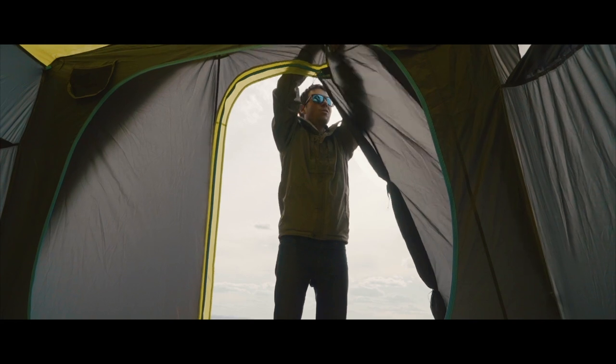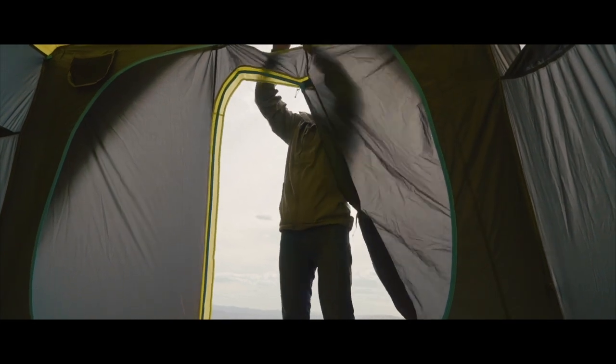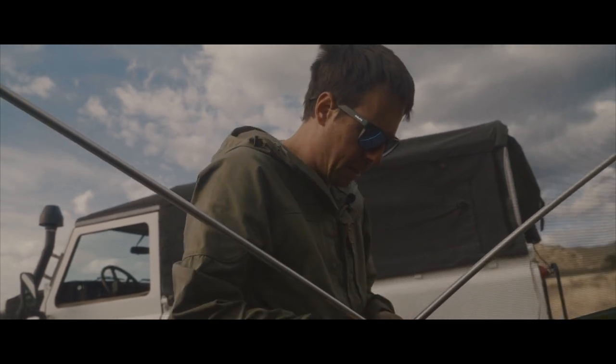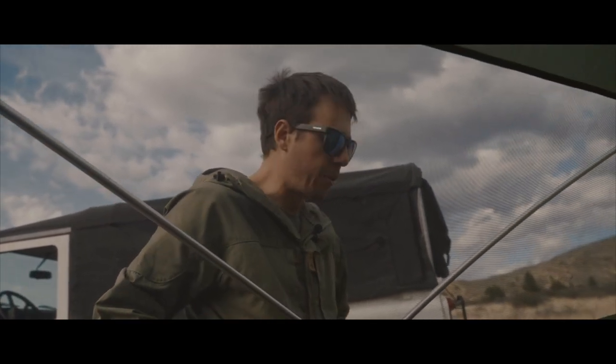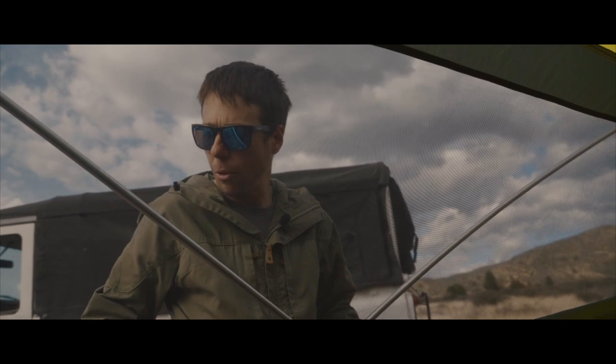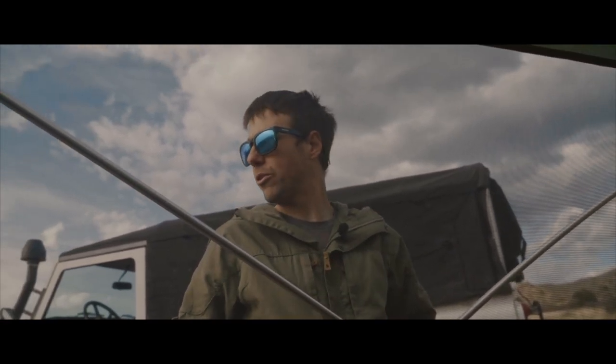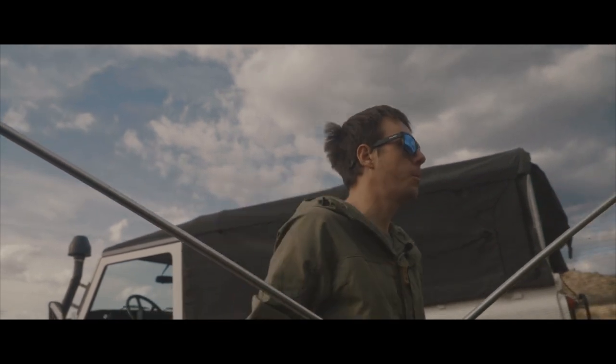And then we can easily just remove this if we need to. Let's see. I really like the fact that it's just so simple. It's four stakes, it's two poles. So that makes it pretty quick. And it's manageable as one person. I mean, it'd be nice to have two people to put this together, but.